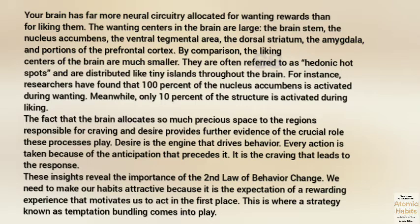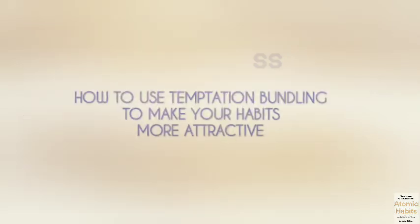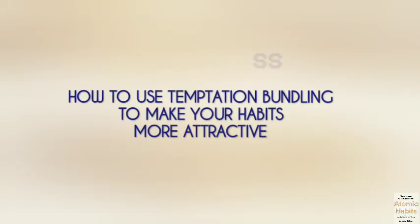These insights reveal the importance of the second law of behavior change. We need to make our habits attractive because it is the expectation of a rewarding experience that motivates us to act in the first place. This is where a strategy known as temptation bundling comes into play. How to use temptation bundling to make your habits more attractive.